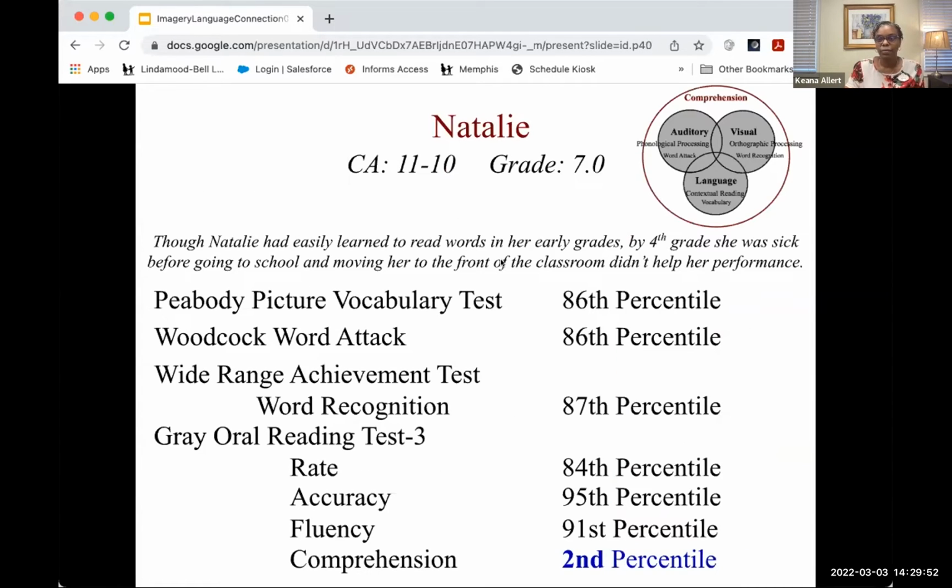So for Natalie, when we're looking at her evaluation, we used the Peabody Picture Vocabulary Test, which measures receptive vocabulary. It's multiple choice. You get 4 pictures, it starts relatively simple, show me the diamond, and there's 4 shapes, and then it gets progressively harder. So here we are, 86th percentile.